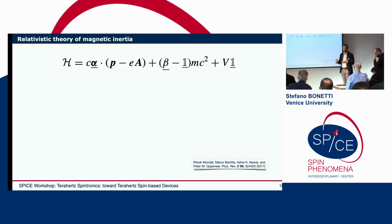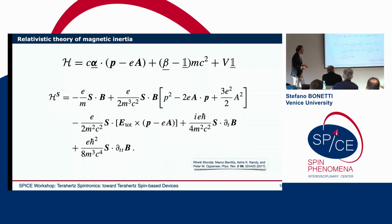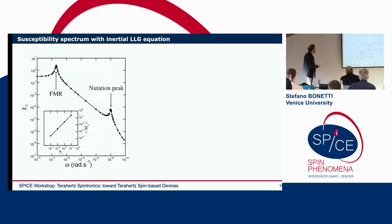If you really want to go deeper, I just showed the equation because I didn't do this myself, but in the work of Peter Oppeneer, there is a way to derive this from the Dirac Hamiltonian. If you do the full derivation and calculate the Hamiltonian for the spin, you realize that there is a term that goes as the second derivative of the B field. This paper is extremely nicely written, and I enjoyed reading it a lot. So if you want to know more about the fundamental theory, it's there.